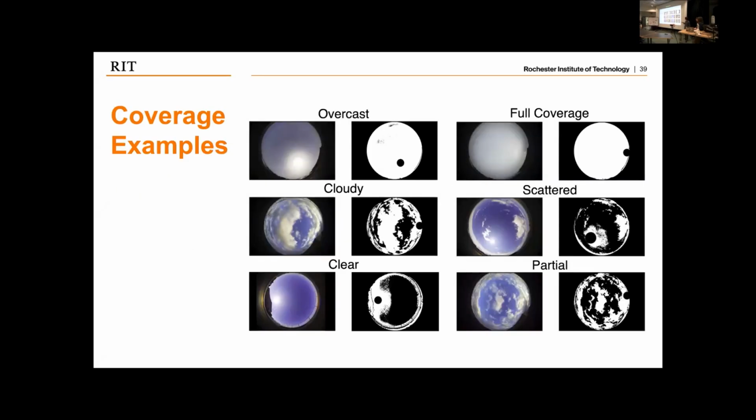This is just a survey of how our system performs under different weather conditions. I think the system performs very well. The sun mask is incredibly competent. The things we struggle with most are glare from the sun, as you can see in that image there, and buildings. Buildings is why we have that cropping function.